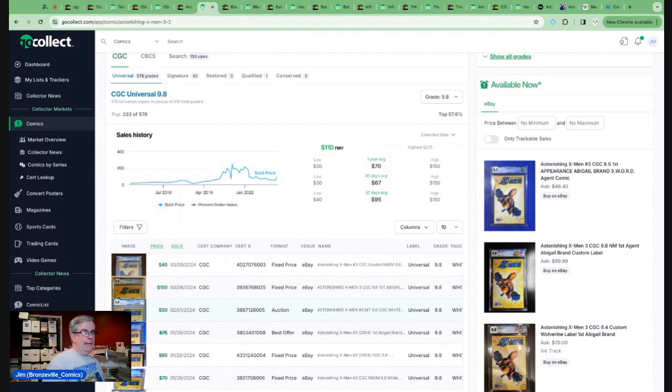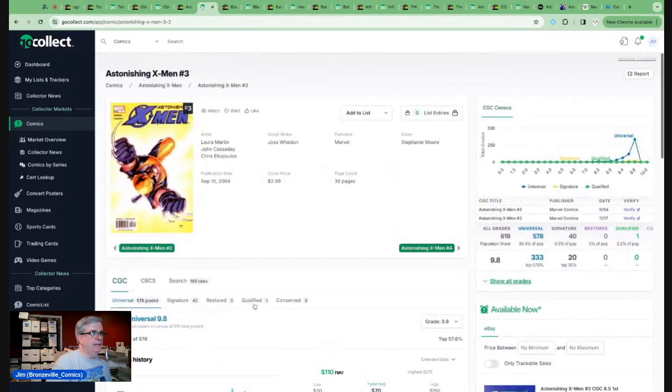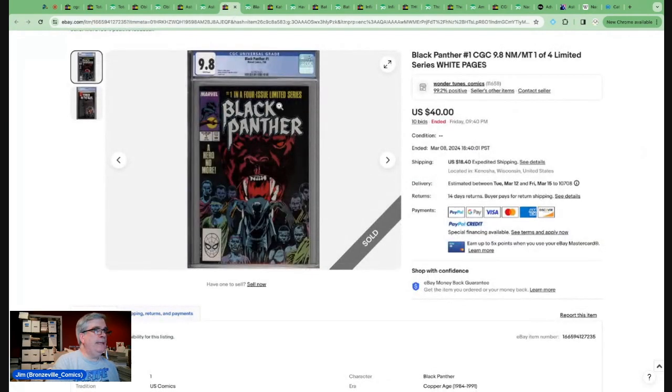So I think people are kind of avoiding this book. The speculation that was behind it has kind of come and gone. And I think a lot of people are wondering if we'll see that character again in the MCU. And again, it's a recent book. It's from 2004. So not something that people are generally going to be paying high for 9.8s.